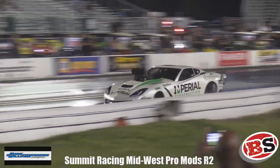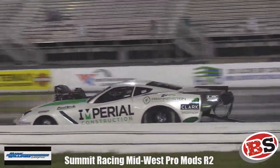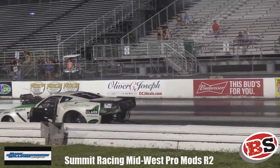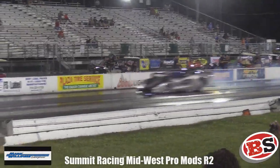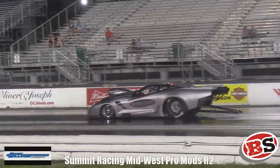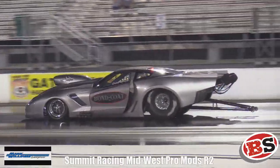Cubic inch Pat Musi power. Up to the line. No better sound than the nitrous car, 959 cubic inches. He's letting them know that that thing is fine after all the commotion, when they thought he couldn't get it fired up. Chad Green's ready to go out of Midland, Texas.